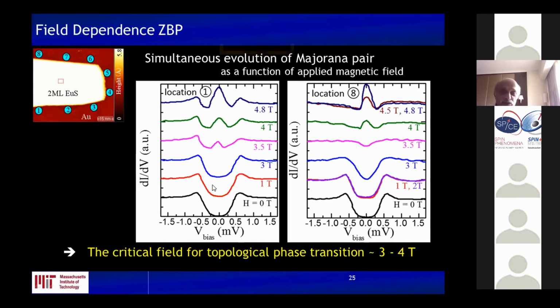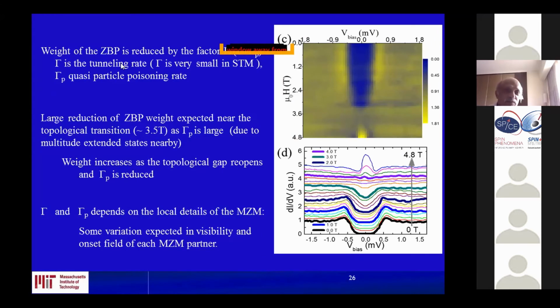Before that, let me show you how it evolves as a function of field. On the left you have location 1, and you track it as a function of field. You find that around 3.5 Tesla, this peak starts appearing. On the other hand, at position 8 we also have the same nice hard gap, and then we start filling in, and by about 4 Tesla you can see the appearance of this central zero bias peak. So there's a slight variation between these two. This is expected in our system, because the Majorana formation is very strongly dependent on the location.